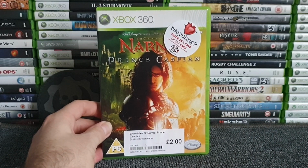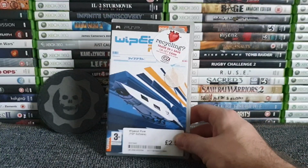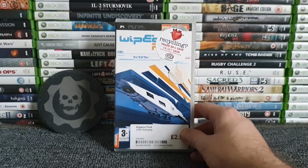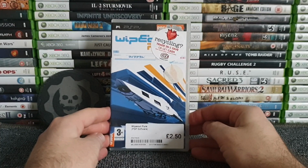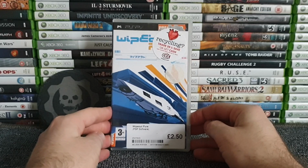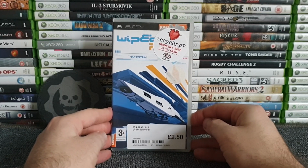So obviously, I now have a PSP, so I looked at the PSP games. They seem to have a fresh batch of games in, and I thought a Wipeout game on the PSP would be a nice little purchase, a nice little addition, and it was only £2.50 as well. I have played this. It's all right. If you like your Wipeout, then it will do the job on your handheld.